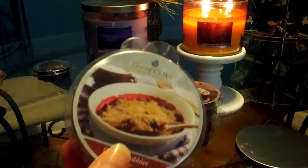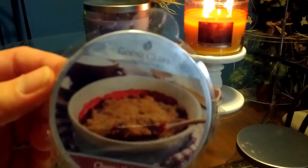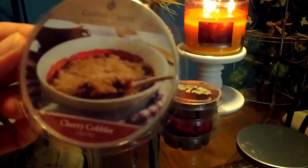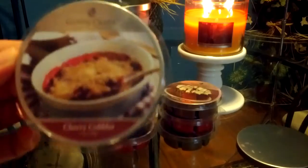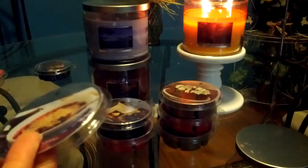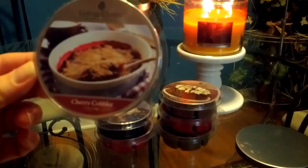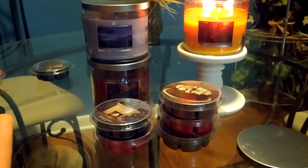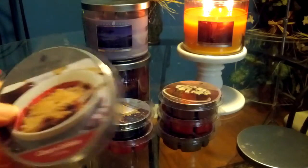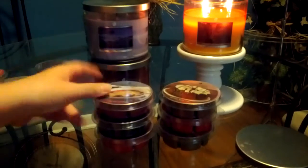Okay, then there's the famous Cherry Cobbler. I am not a huge fan of cherry scents. I usually don't get them. This one is good. You definitely get this rich cherry cobbler scent from it with a crumble on top. And Lindsay did a very, very good job reviewing the scent. I recommend you check out her review of this. It was very in-depth. I do like the scent. I probably wouldn't repurchase it because I have a feeling by the time I get through a couple of these little triangles, I'm going to be like, okay, I had my fill. But it is very yummy.